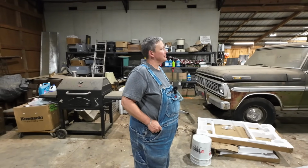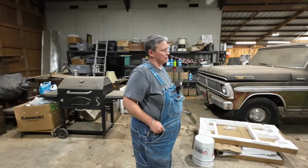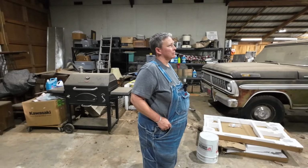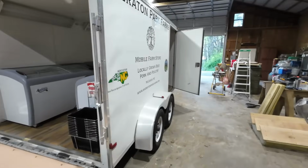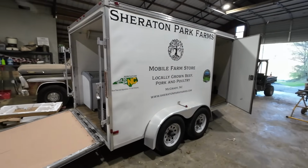We're going to test it, see if it works, see how it goes, and if it works well, we may get another trailer, a little nicer, a little bigger, something like that. But we didn't want to put a ton of money in this until we saw if it was going to work.